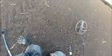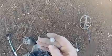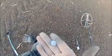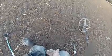It's a Victoria fourpence. Little Vicky fourpence, silver. Yeah. Nice little find to finish the day with. Excellent. Nice one. I think it's fourpence. I don't think it's sixpence. Nice.